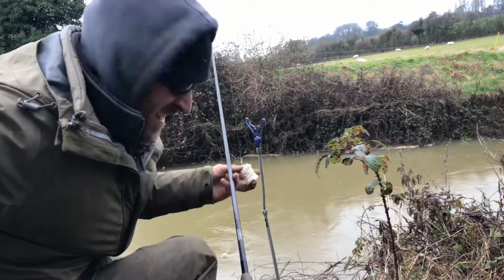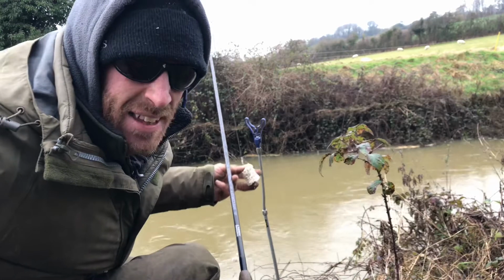The next swim. Definitely worth 15 minutes, I reckon, in this one. Let's see what we get.